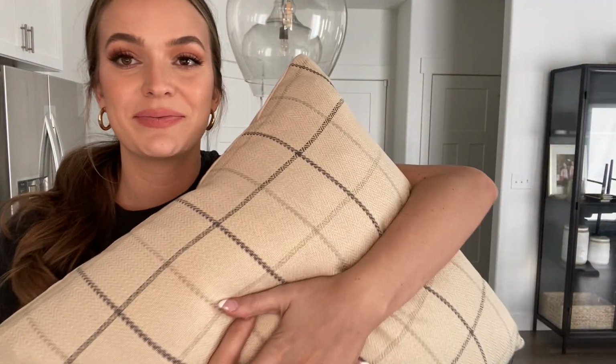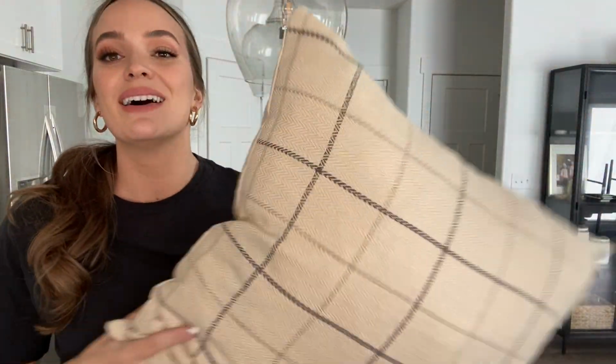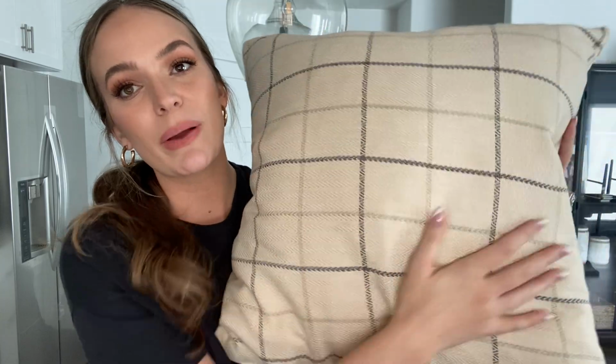But anyways, I wanted to show you guys what I picked up from the store yesterday, and the throw pillow covers that I ordered from that shop that I told you guys about arrived just in time. So I'm gonna show you guys those throw pillow covers first. Guys, look, they're here. I'm so happy. Look how pretty this throw pillow is.